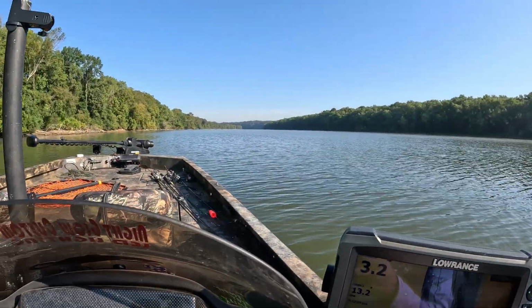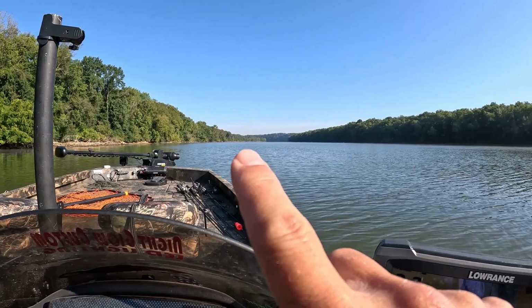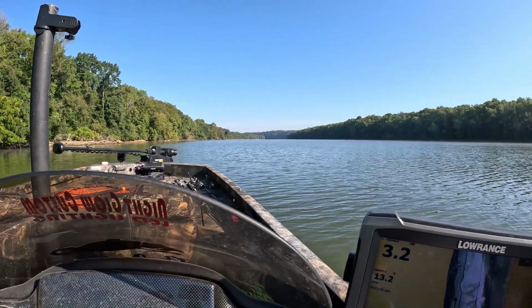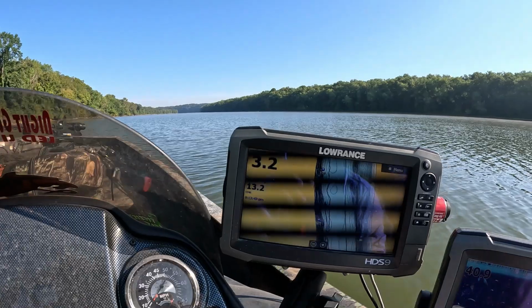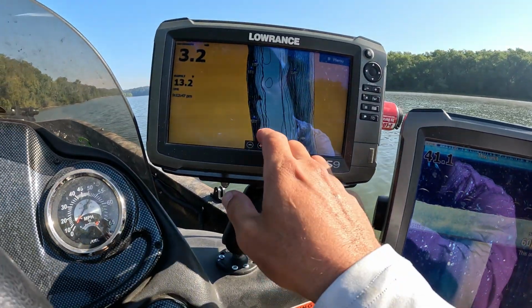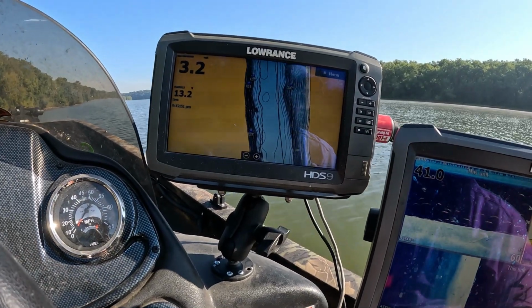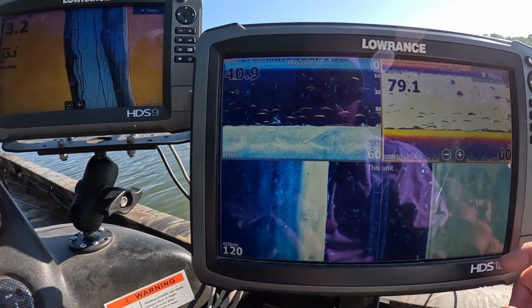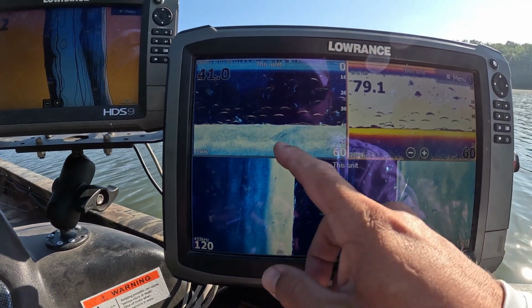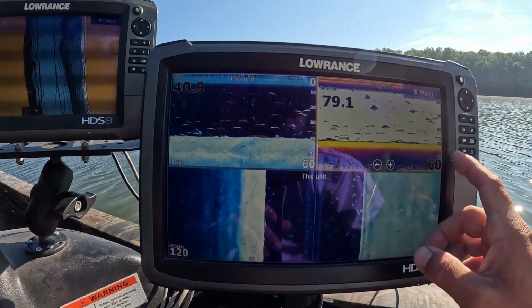You can't see it, but I'm going to probably go all the way up to that point right up there. So that's going to be about a good 1.5 mile drag, but we're going to drag every inch of it, because I did pretty well coming down this trail last time. I caught some good fish. I mean, just look at that. There's a lot of bait down there. Everything a big old catfish needs.